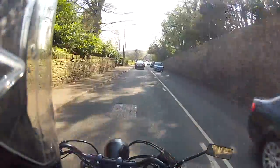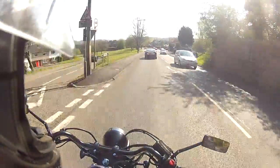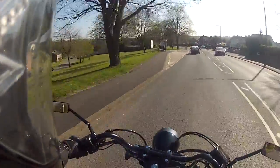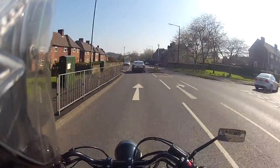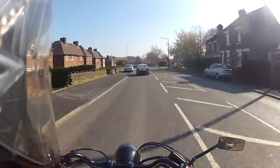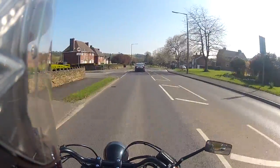There's a bug inside my helmet! Get out! Get out! That's another reason why I like my modern helmet with visor. I can't imagine what it's like trying to breathe with an open face helmet. As soon as you pop this visor open, it's like having a blast of wind down your throat. It takes your breath away.